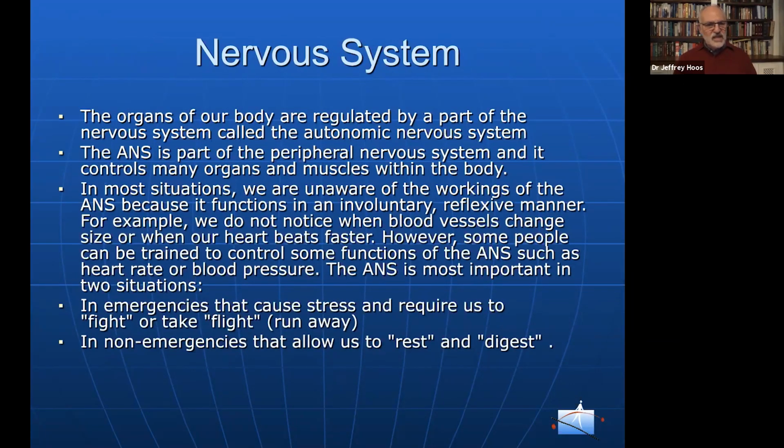Now, this is a wordy slide, and I'm going to read it. The organs of our body are regulated by part of a nervous system called the autonomic nervous system. The autonomic nervous system is part of the nervous system, and it controls many organs and muscles within the body. In most situations, we're unaware of the workings of the autonomic nervous system. Notice I almost said automatic nervous system, because it functions in an involuntary, reflexive manner.